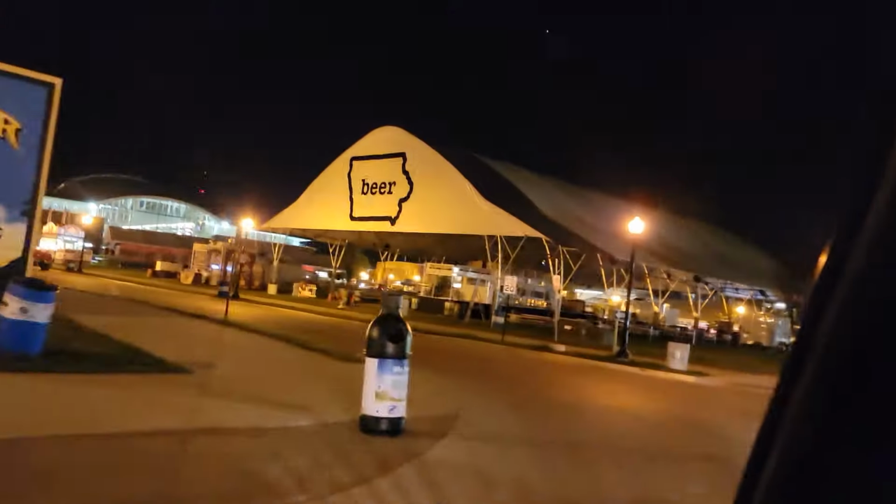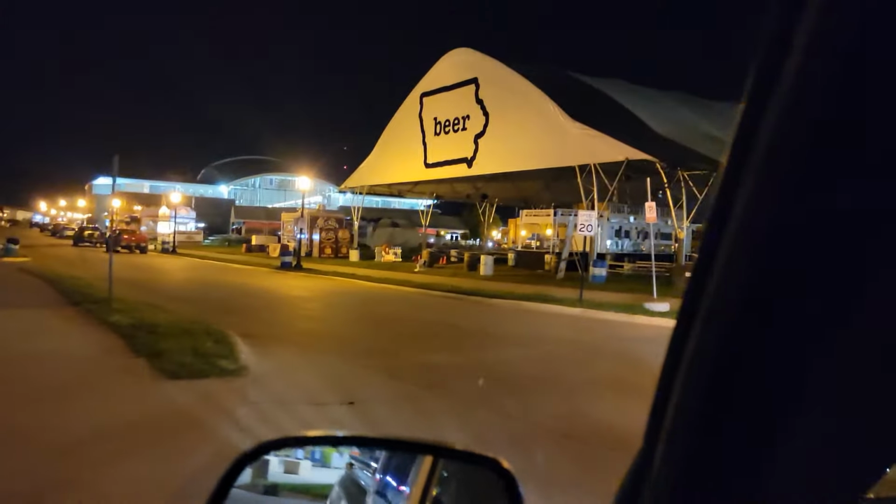This is just a small little kids carnival thing down here. Iowa beer. There'll be a lot of drinking down here this year, I guarantee that. Supposed to be having tractor pulls down here somewhere. That's why I came in here. I don't know exactly where they're going to be doing it.